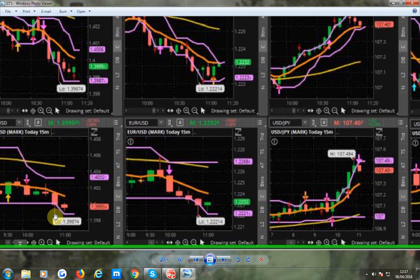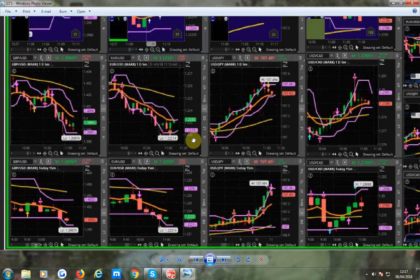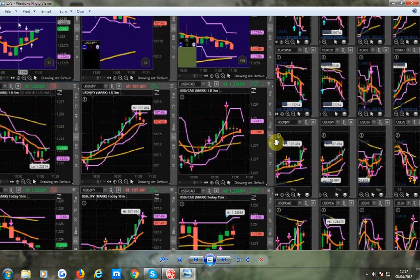And I mean, if you'd done that right, you could have taken 40 pips. Okay, so let's have a look at the EU. Very similar. In fact, this one pierced. If you look on the 1 hour here, it pierced the orange line, and then look what happened. There's no signals.